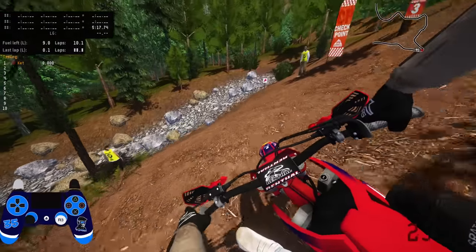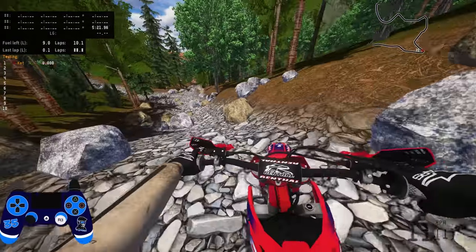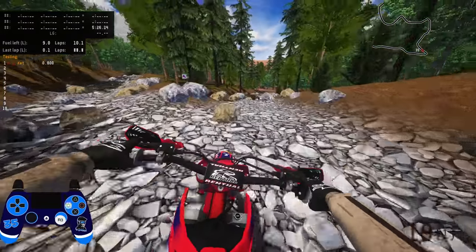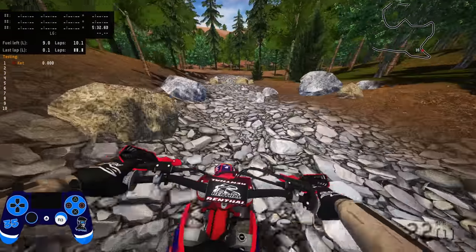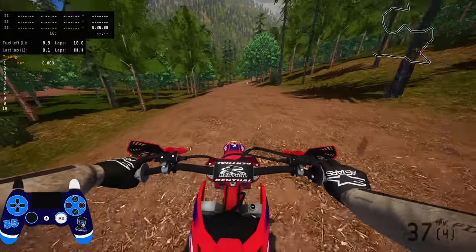Right, here we come, the first little mini riverbed slash rock garden that we've got here. Again, somewhere that you probably could make up a few seconds worth if you were to absolutely send it, but also somewhere where you can lose a hell of a lot of time. So just want to pick my way through nice and steady, not try and rush it too much. And there we go. I'll tell you what, that's probably as clean as you could expect to get that.